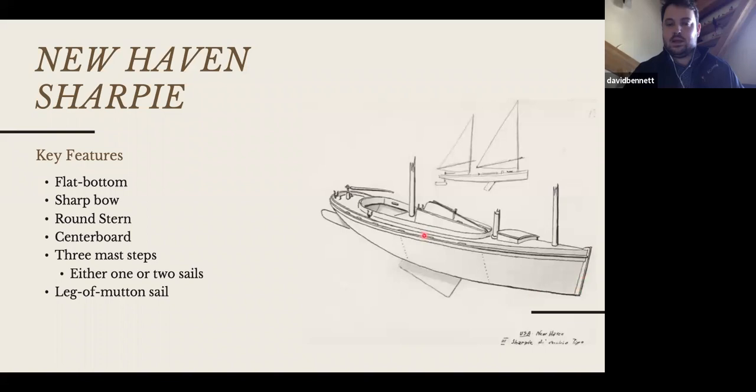There's a centerboard. There's usually three mast steps in the boat, so you could either sail with two sails or just one. Usually if it was sailing with just one sail, it was in rougher weather. But usually it was set up with a leg of mutton sail originally. And that's what the sail plan right here looks like.